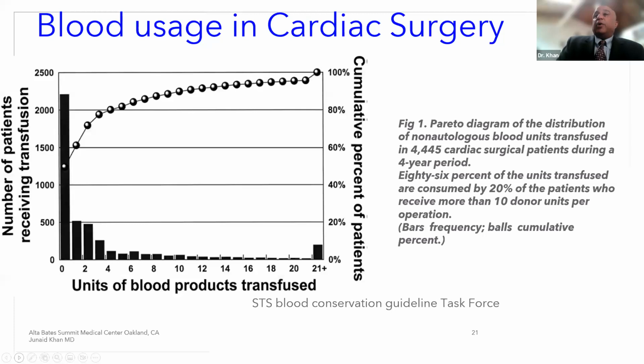So this is a Pareto diagram of the distribution of non-autologous blood units transfused in just under 5,000 patients. What you can see here is that most patients actually get through without using any blood. But when patients need blood, 10 units or more are utilized in a small percentage of patients. So a small percent of patients really get out of control. And that's really where some opportunities are.